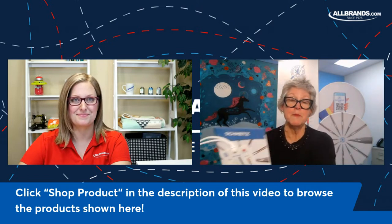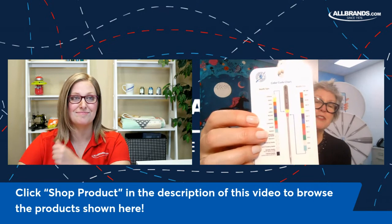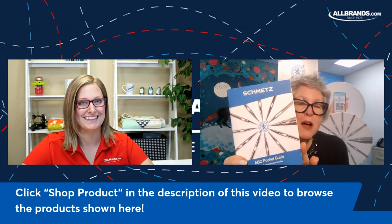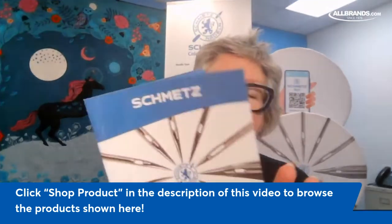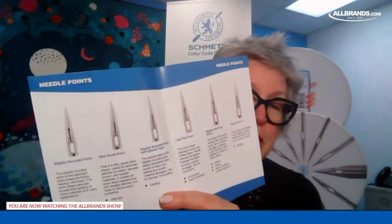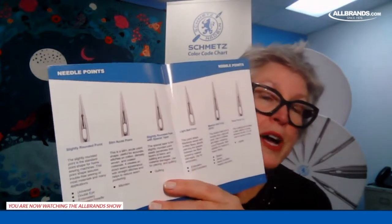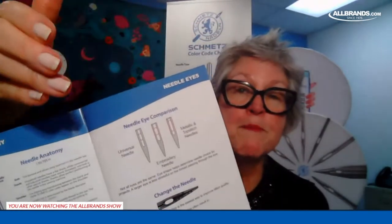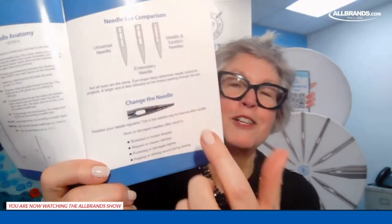Each of these bundles comes with the handy little luggage tag with the color chart that everybody loves, and the ABC pocket guide. Let me walk you through this pocket guide really quick. What's new is that I've now got all the different needle points that are available for our home sewing machines, and under each point, it tells you what needle type has that specific needle point. Needle eye is one of the most important things in the brochure, so that you don't have to remember that the top stitch and metallic have that elongated eye and the embroidery has that enlarged eye. Page 7 is the most important page in this brochure because it has clues to change the needle.